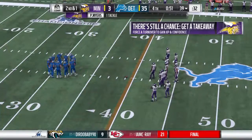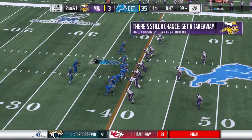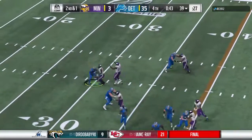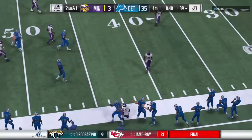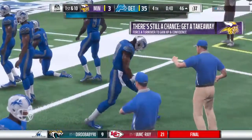Now, that was not a bad scramble there on first down. He didn't force it, nor did he throw it away. He was able to take off, and now he made it a very manageable 2nd and short. They'll look to throw. They'll set up the screen here to Mixon. A solid gain of 15 yards, and the sticks move.